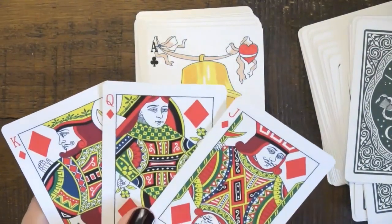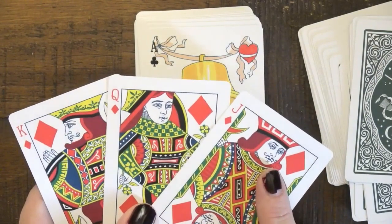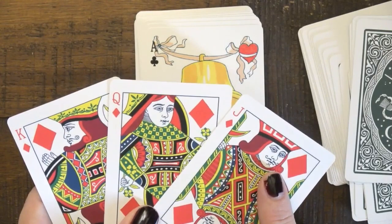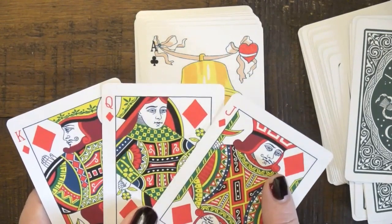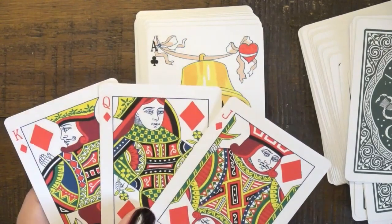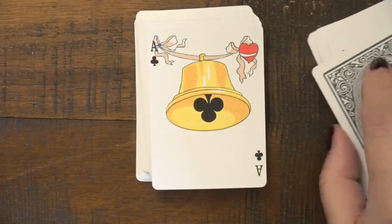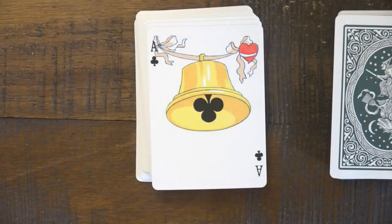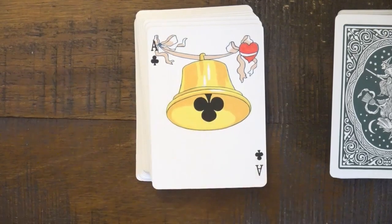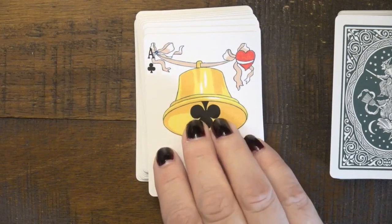And then we have the red-haired. Again, there are no complexions being added onto the faces. The hair color is changing, but the guidebook talks more about complexion than hair color. Although, again, hair color is pretty traditional in Cartomancy. So that brings us to the clubs. So we have wedding bells ringing here in the Ace of Clubs.